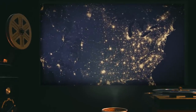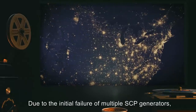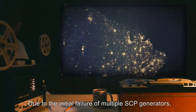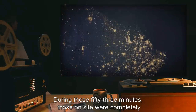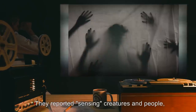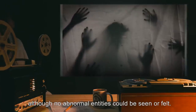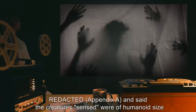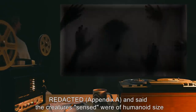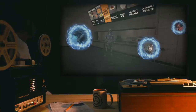August 14, 2003. Massive power outage across Northeast United States and throughout Canada. Due to the initial failure of multiple SCP generators, Site 62 was without power for 53 minutes. During those 53 minutes, those on site were completely without any source of light. They reported sensing creatures and people, although no abnormal entities could be seen or felt. Selected facility personnel were allowed to read Appendix A, and said the creatures sensed were of humanoid size, but otherwise similar to the massive green creature described.